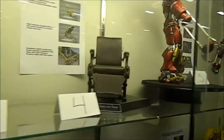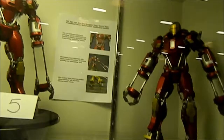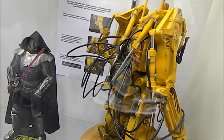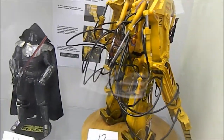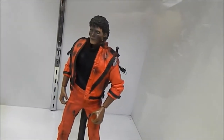Number four here, that's from Jay and Wendy, the Bomb Show. Number five is a Power Pose figure made into, I guess, a regular figure. Down here, Power Loader, also done by Jay. I believe he put lights, not too sure. Sorry about that. And down below here, we have a couple other customs, but I got recognized.